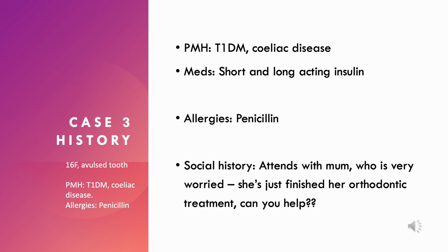So when you ask about this patient's medical history, you're told she's got type 1 diabetes and celiac disease. So she takes short and long acting insulin every day, and being 16, she probably has a reasonably good grasp on her diabetes and how she manages it. It's worth asking about her glycemic control to see how that's been.